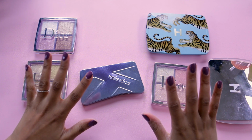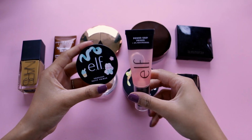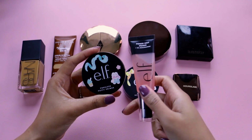Now let's do the rest of my complexion products. So I'm going to be getting rid of both of these e.l.f. primers. I loathe the texture of this Power Grip one. It's just too sticky for me. Even if I target it on my cheeks, I just don't like the feeling.